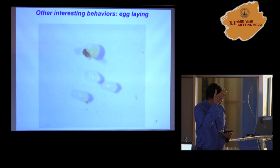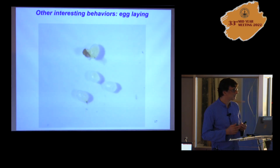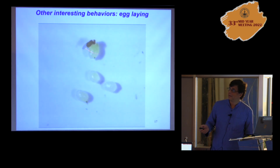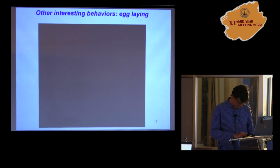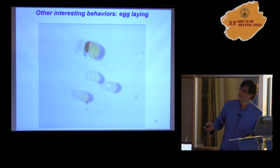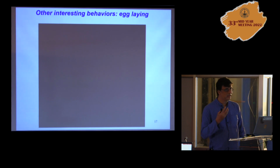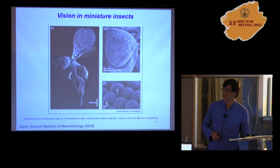I'm going to show you a video just to give you an appreciation of how much like ordinary insects they are. This is a wasp, parasitoid wasp, which is on the egg of another insect. Okay, so you can imagine how small it is. And you can see that it's exploring the egg with its antennae, and at some point it stops and then injects its eggs inside. Okay, so it's sensing, it's processing, it is doing everything that you would expect from an insect.